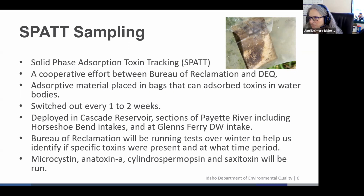So with the money that Bureau of Rec was able to get, they got some supplies together, which are thankfully not very expensive. It's the testing that tends to be the cost, and then actually doing the work. We took this material and put it in mesh bags, and then predominantly the Surface Water Division would go out and place these bags in different places in Cascade Reservoir, and then in 4 different locations in the Payette River between Cascade and Horseshoe Bend, one of them being at the intakes for Horseshoe Bend. We actually had enough material, and we were able to utilize some of the emerging contaminant funding to also set them out in the Snake River near the Glenns Ferry drinking water.